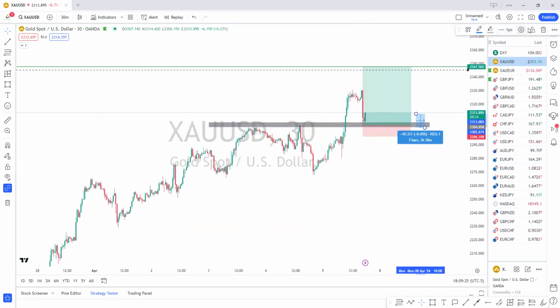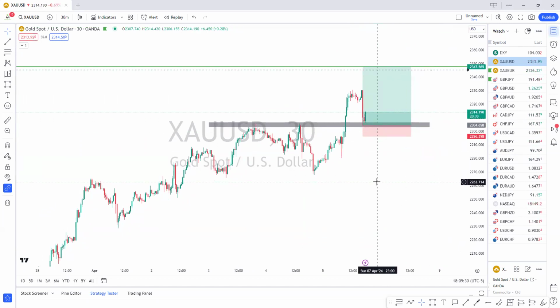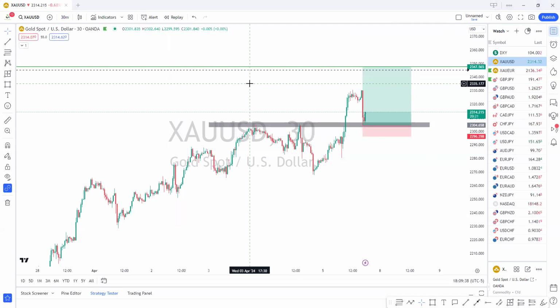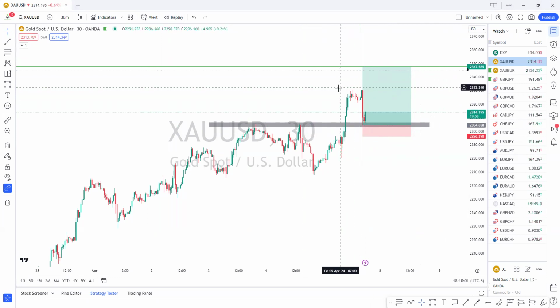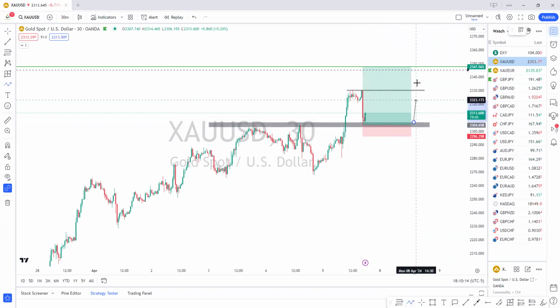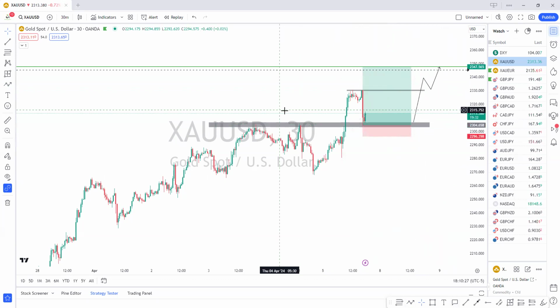So in terms of another entry for the persons who would have missed this one, all right, so ideally the next best entry is going to be if we get a break and a retest of this zone right here. Give me just a sec. All right. So this zone right here is one that we'll be watching. This price came down, retested the low right here. So once we can get something to push up, break, and retest, then we can look to continue the buys upwards. So for right now, I'm still bullish as it relates to gold.